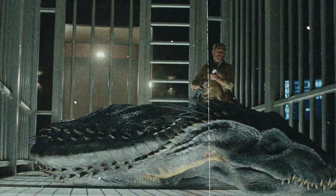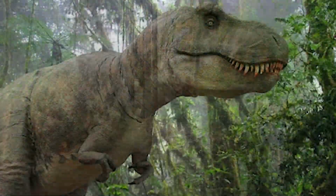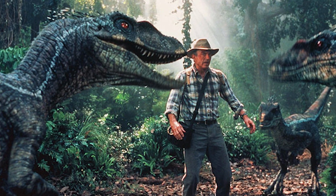Hollywood has a knack for turning prehistoric creatures into larger-than-life monsters, often exaggerating their size, strength, or ferocity for dramatic effect. Dinosaurs like Tyrannosaurus rex and Velociraptor have been supersized or given exaggerated abilities to thrill audiences. However, one dinosaur stands as a rare exception to this trend: Dilophosaurus.